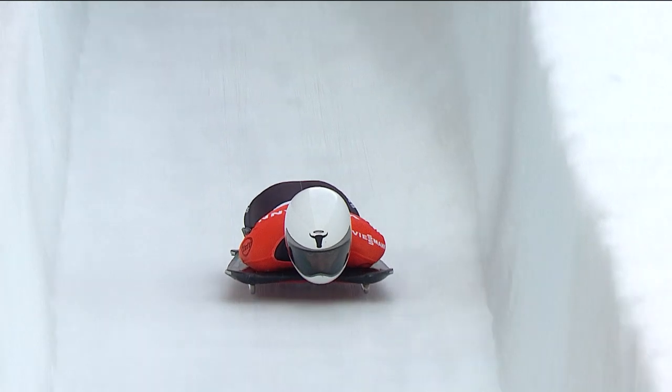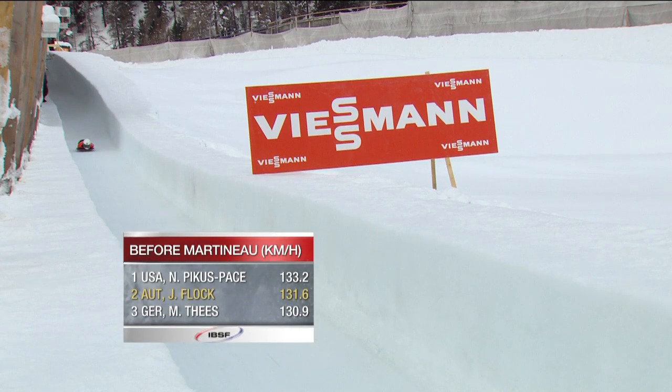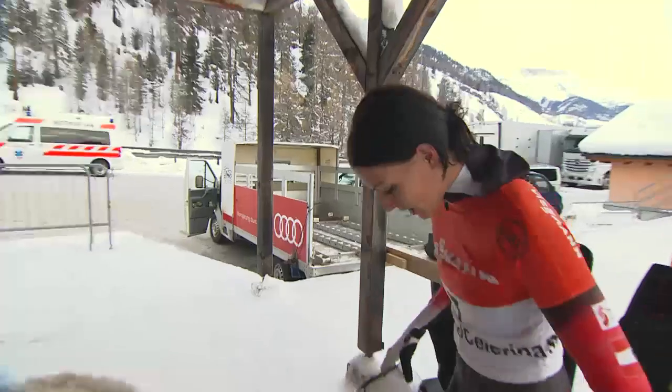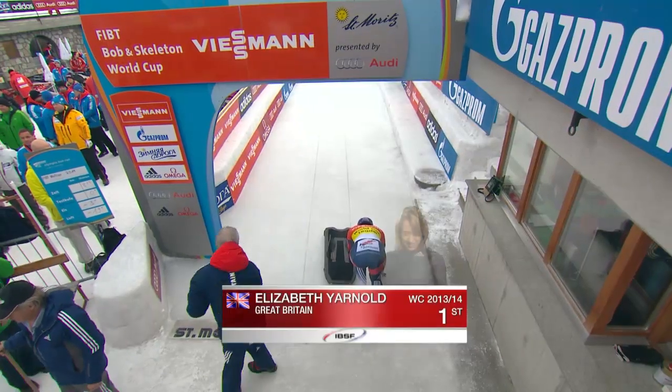Nice run. Really nice run by Janine. She's so relaxed on the sled. You can see her just moving with it, not fighting it. Everything stays straight. So there you go, Noelle Piker's pace, top speed at the bottom. Janine Flock of Austria getting close there, but a tiny little rub out of Sachs. And if you're wondering what the logo on the helmet was, I think it means holy cow.